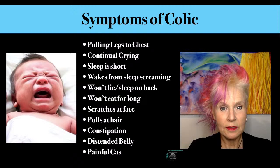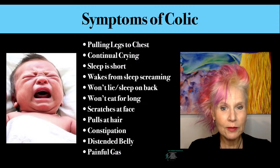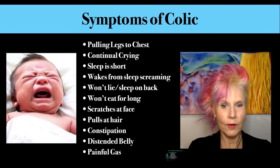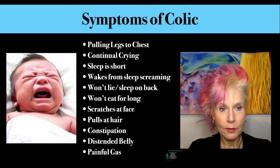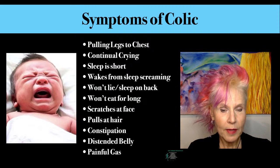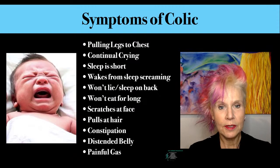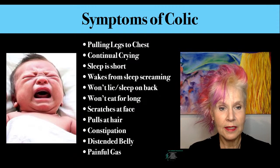Sleep is short, so they have trouble with sleeping. They tend to sleep for about 20 minutes and then they'll wake up from their sleep screaming and crying. They're not comfortable on their back, so they won't sleep on their back. They don't really want to lie on their back. A lot of times they'll start arching, and they prefer to sleep either on their stomach or their side.